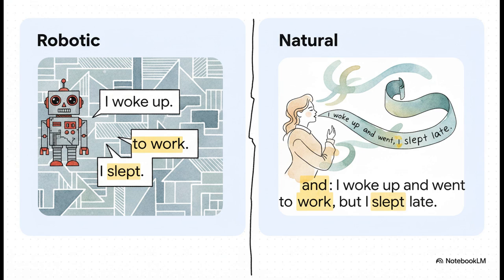Okay, so check this out. On the left, you've got: I woke up, I went to work, I slept. It sounds like a robot, right? Just a list of facts. But look at the right. I woke up and went to work, but I slept late. See how that just flows? It tells a real story, and it sounds so much more human.